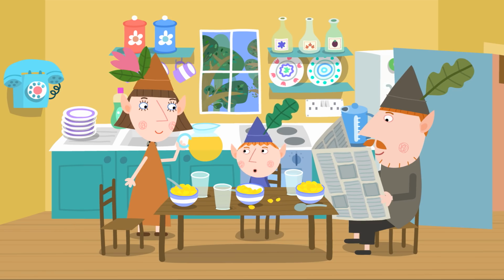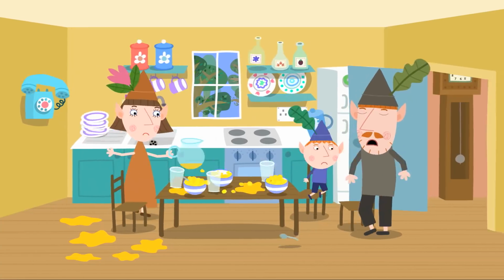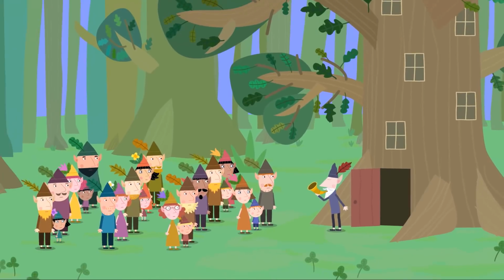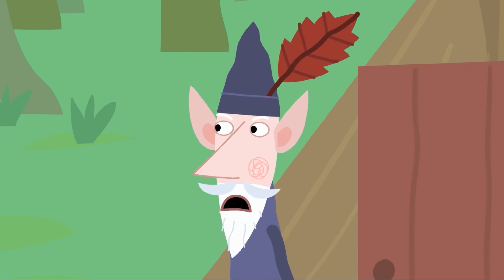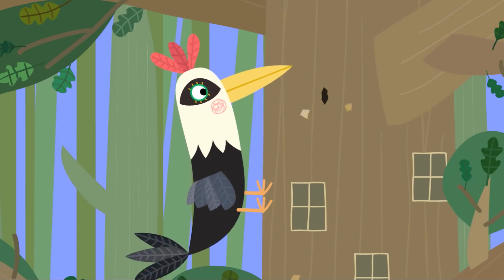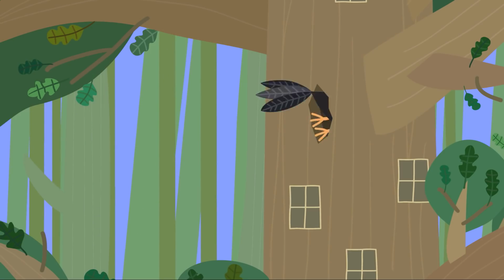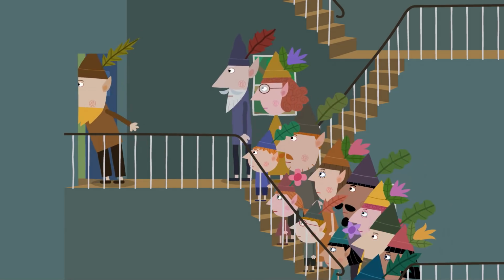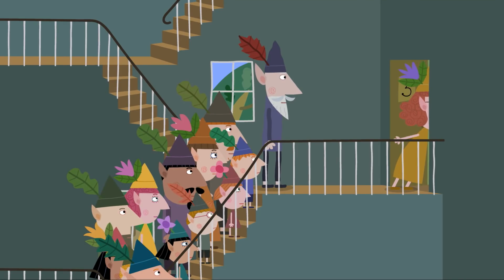Orange juice, Ben? Yes, please, Mum. Quick, everyone out! It's an earthquake! It's an earthquake! It's not an earthquake. Phew! It's worse than an earthquake. It's a woodpecker. Oh. It's smashing the tree. It's made a hole. It's got inside. Oh, it's not in my flat. Phew, it's not in my flat.